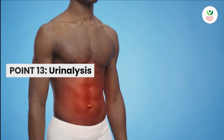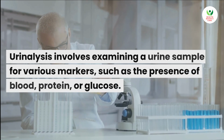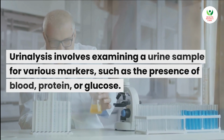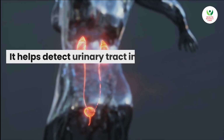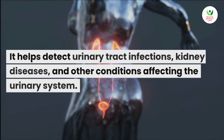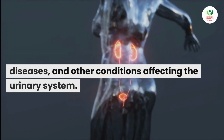Point 13. Urinalysis. Urinalysis involves examining a urine sample for various markers, such as the presence of blood, protein, or glucose. It helps detect urinary tract infections, kidney diseases, and other conditions affecting the urinary system.